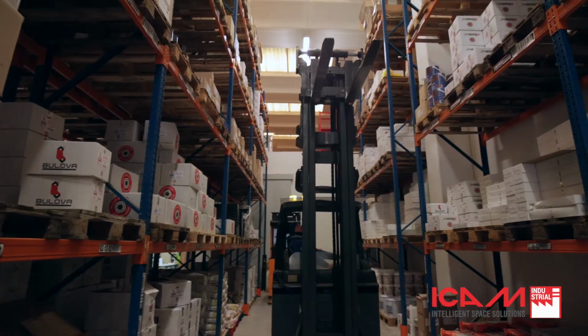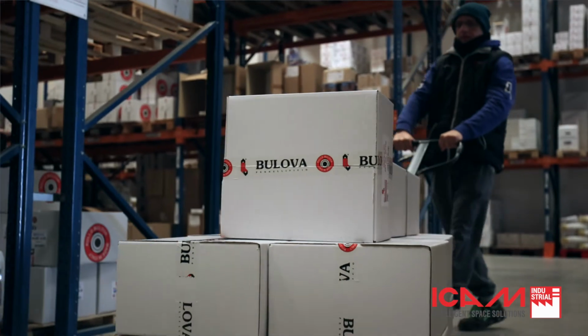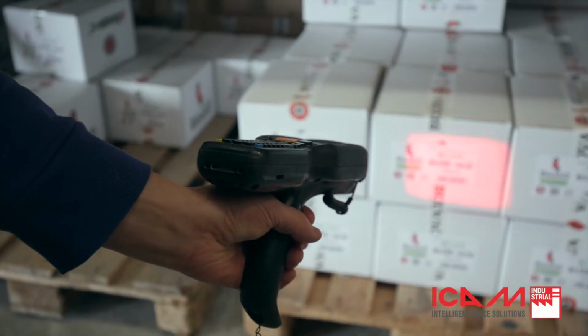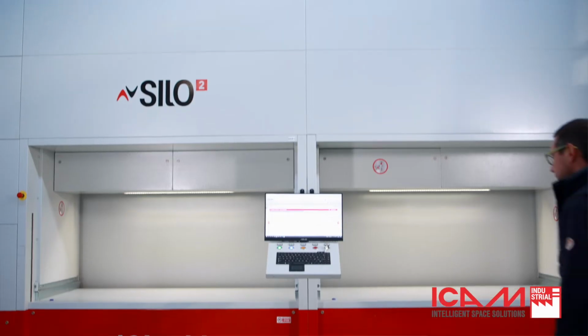Warehouse operator Michael Vallari says that the installation of the 2 SILO² storage systems has revolutionized the way he works, as previously he had to walk along the aisles of the static warehouse on foot with a retractable forklift, which obviously meant he wasted a lot of time. Before, he was also forced to manually carry out stock checks several times a year, wasting valuable time.